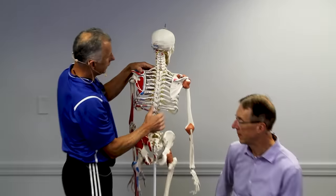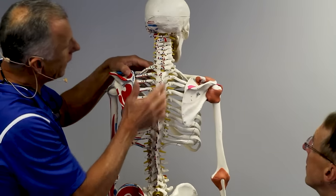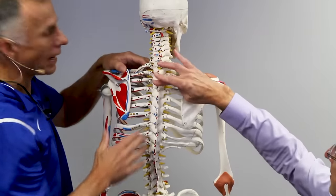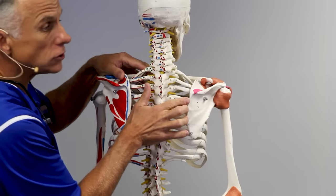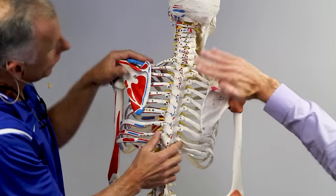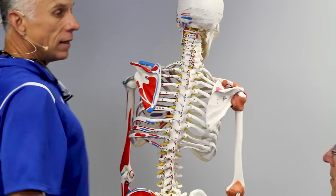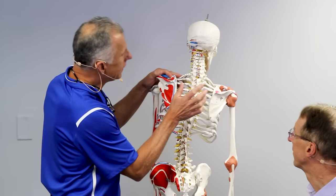So the rhomboids on the back connect to the spinous processes, the bumps of the spine here, and they go over to the shoulder blade, or the scapula. They don't go straight over, they have that little angle down. They're responsible for movement of the scapula, which is a good part of posture. But they become painful.